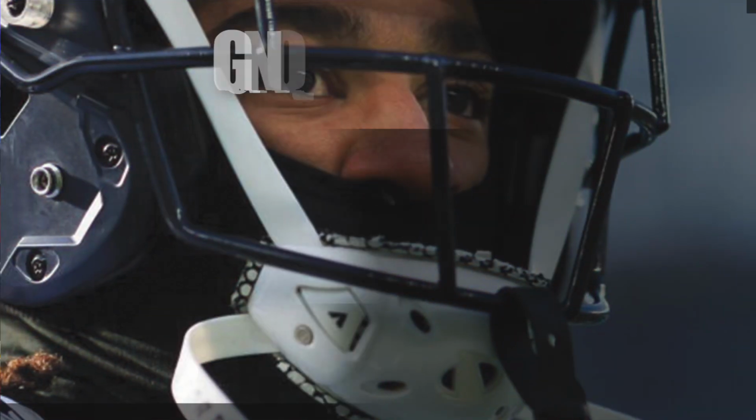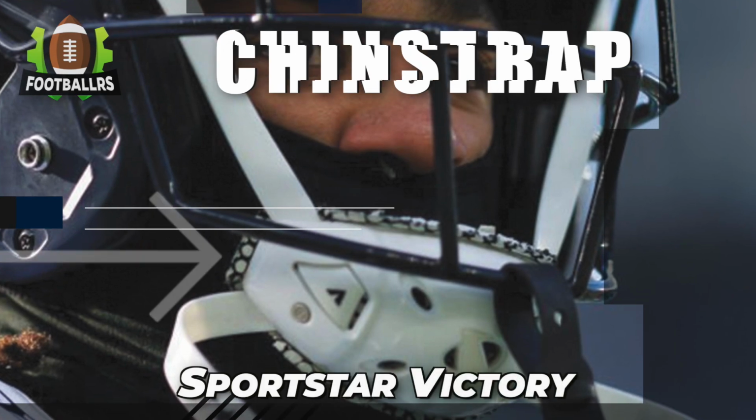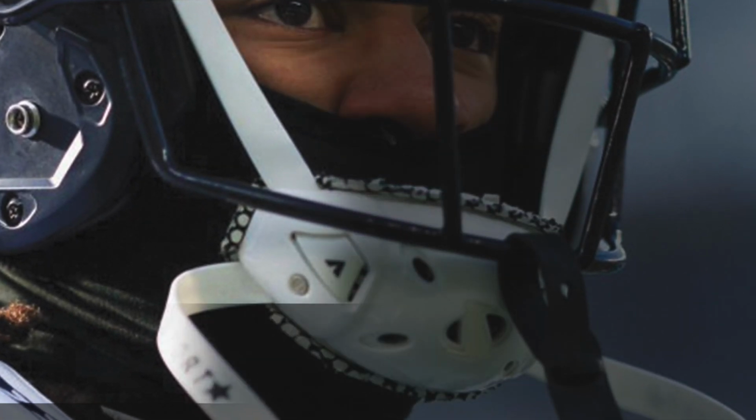The next thing we're going to talk about is his chin strap. JSN has opted to upgrade the stock chin strap to the Sportstar Victory chin strap.